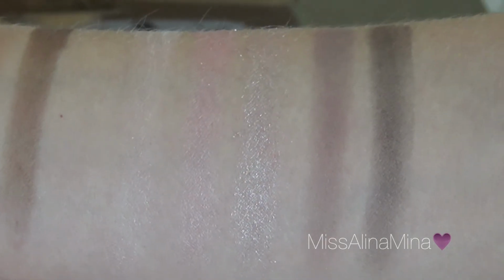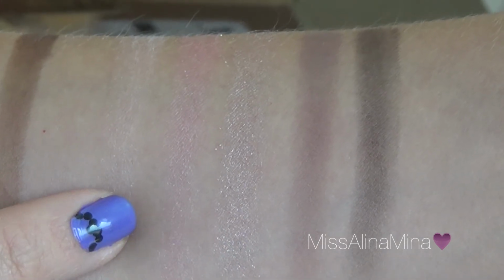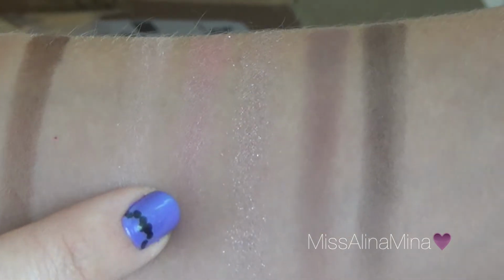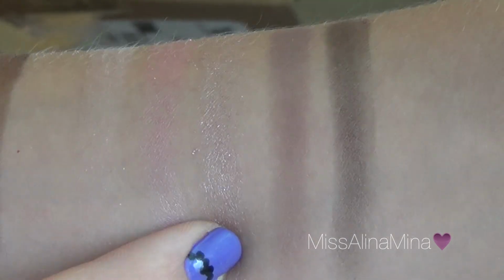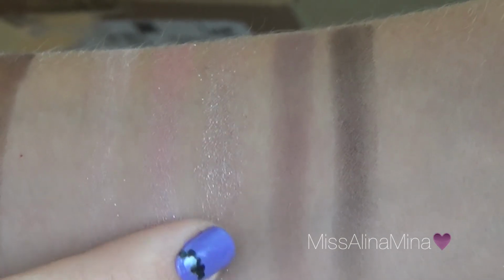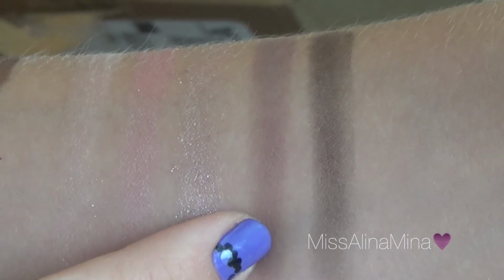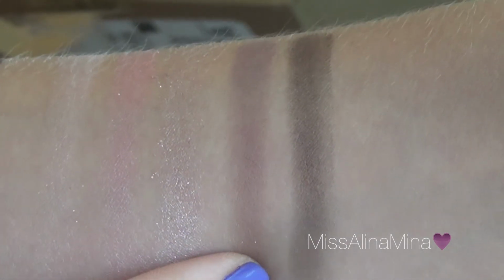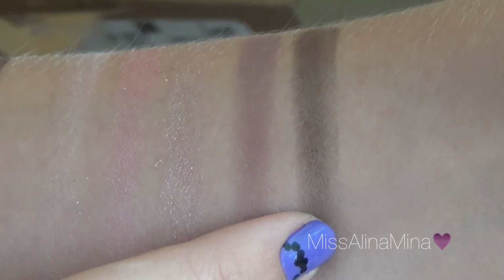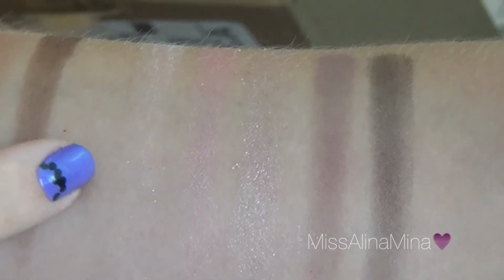So here we have row 2. We have Paper Roses, which is a matte light pink. Kindness Is Free, which is a nice pretty shimmery medium pink color. Marvelous, which is a really pretty, it seems kind of like a light lavender, shimmery light lavender. Be You, which is almost like a maroon, burgundy, taupey matte color. Secret Lovers, which is a dark brown with a little bit of shimmer in it. So once again, this is row 2.